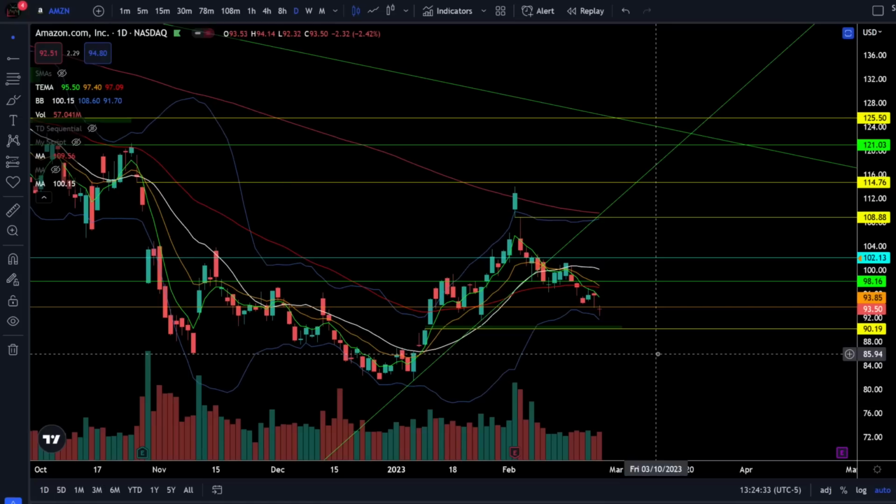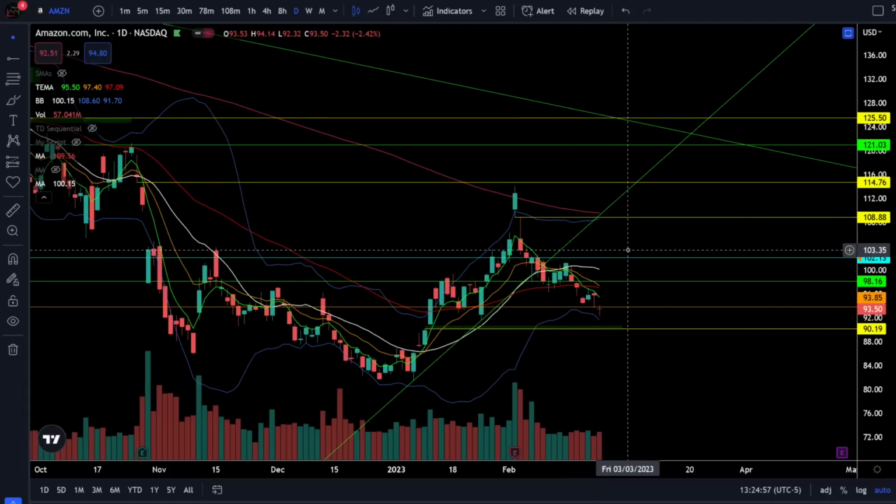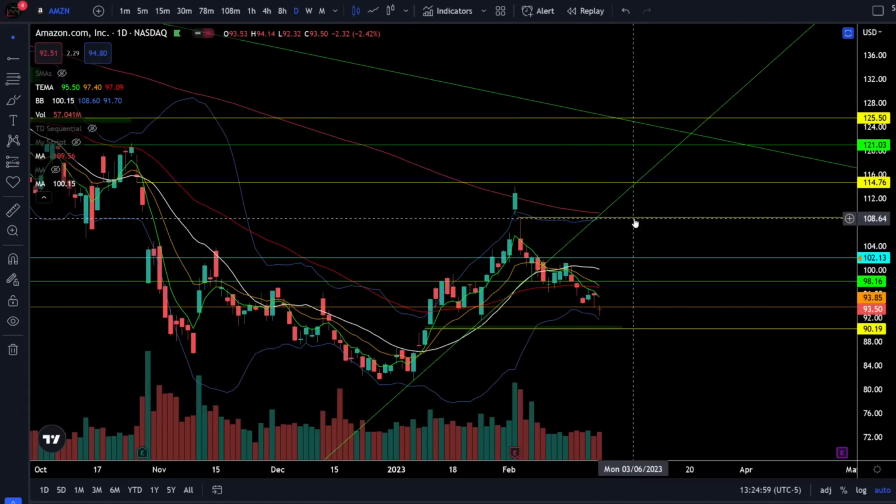On Amazon stock, we were down 2.42% on Friday, and Amazon is losing that critical support just below 94, which means we could see the gap fill at 90. This is a very strong support zone between 90 and 94, so it is possible to buy at this zone knowing your risk is below 90. If we break down below 90, we could revisit the lows just below 82. The next bull breakout will be above 98 and 102, and then we'll be looking for prices at 109 and 115.